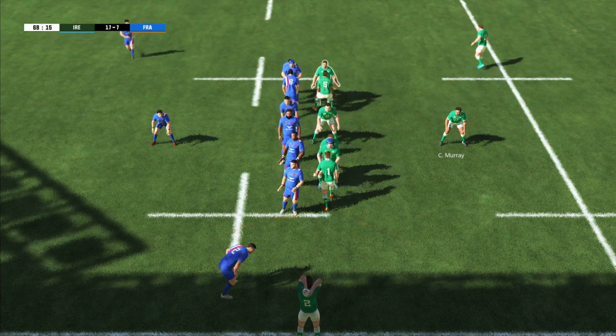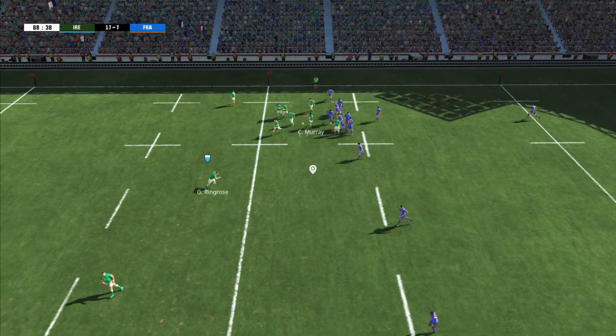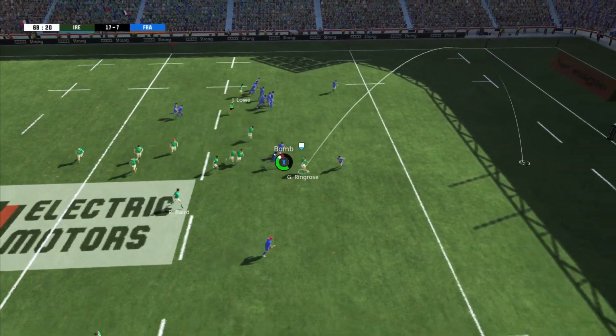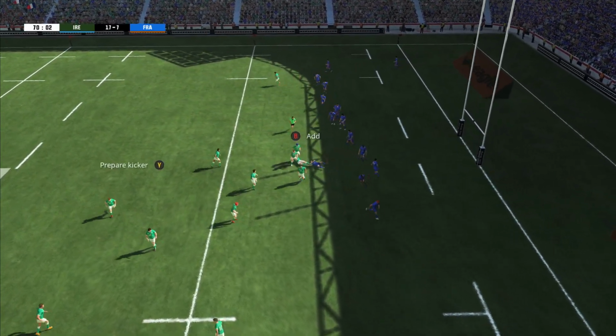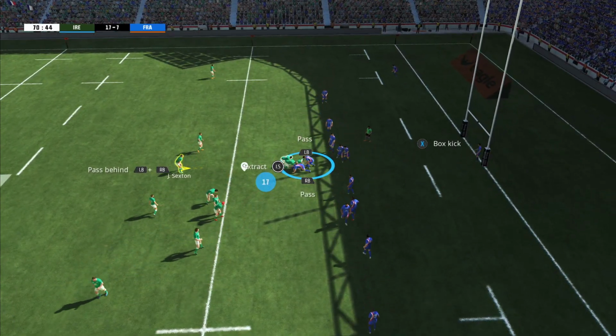We'll see how Ireland take on this line out with their substitutions in the forwards now. You hope they'll be getting on okay. Conor Murray takes it out to Gary Ringrose, who hits the line and hits the gap himself. He's going to go for the one-man run. Can he collect his own pass? He does manage it, but France are going to be put on the back foot. France desperately trying to spread out.